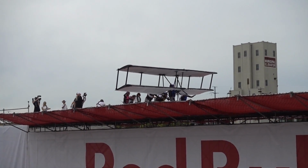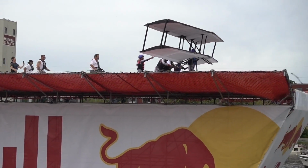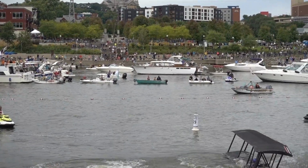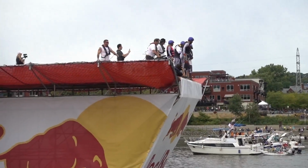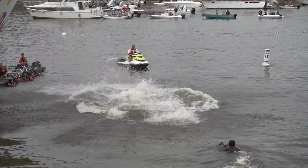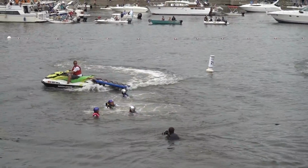This is a bi-wing type of a plane, and there it goes. Getting a good running start, push, and oh! That one didn't go quite as far as the last one, but they definitely get an A for effort. And here comes the team to follow them in the water. That is a 30-foot drop, by the way. 30 feet.